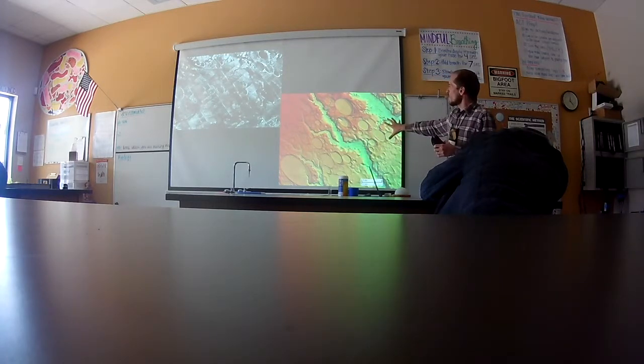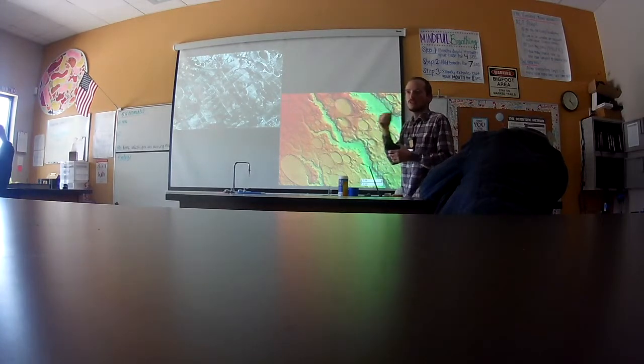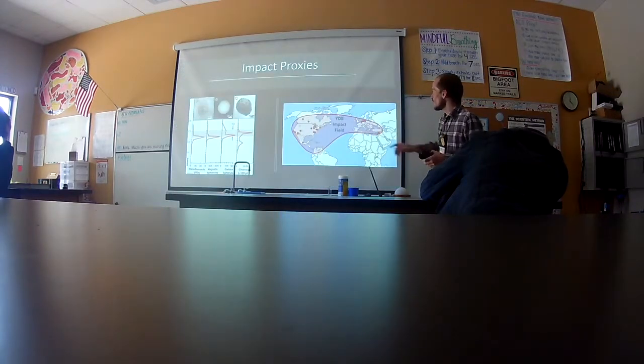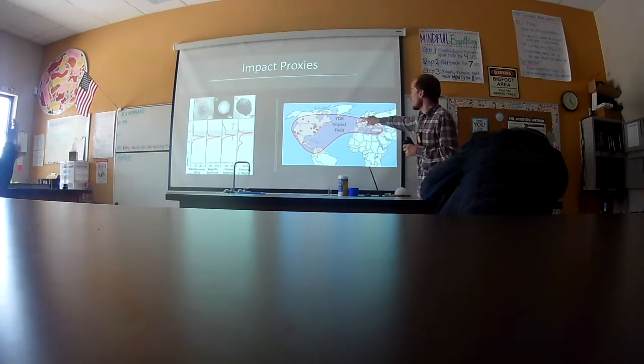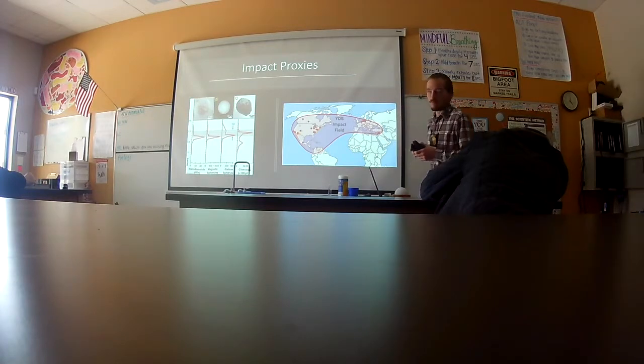But what do you notice about all of these craters? They all have something in common. They're all oval, which means that whatever hit came at an angle. What else do you notice? It's in a shotgun pattern. They're all kind of close together, in lines. They're pointing in the same direction, right? Yeah. So we found these in all of these places, and all of them are pointed towards Hudson Bay and Greenland. All of them angle that direction.